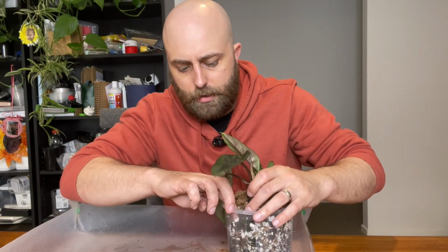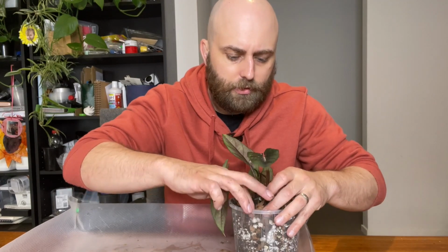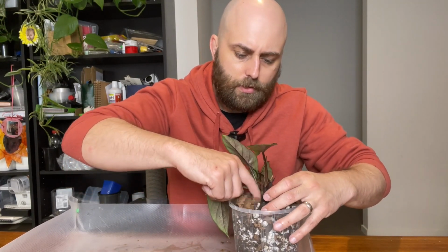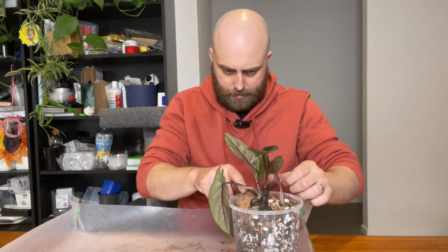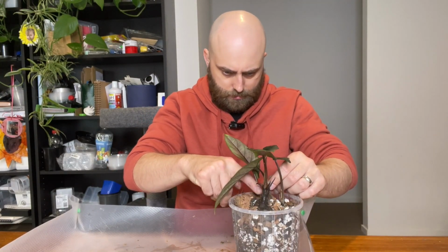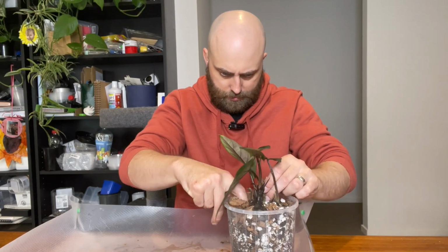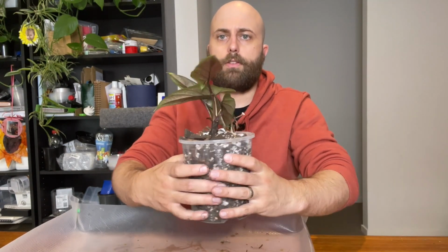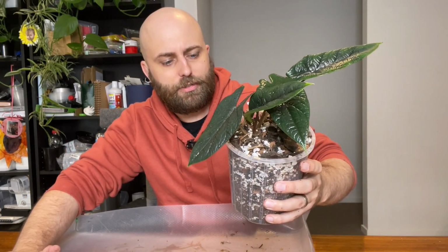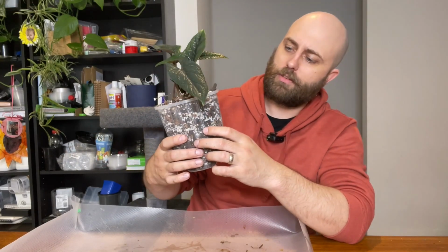And then give everything a bit of a squeeze to make sure that all the soil has worked its way into all the gaps. Might bring this guy back to the middle a bit. Some soil around the front again. And I think this is going to work nicely. Get down a little further. Sweet, so there we are on our way to a very thick, luscious scalprum bush. I think this is going to do pretty well.